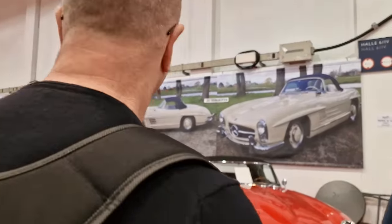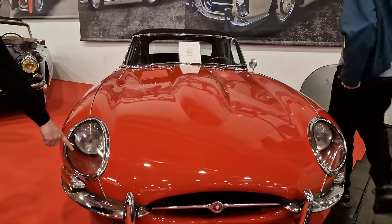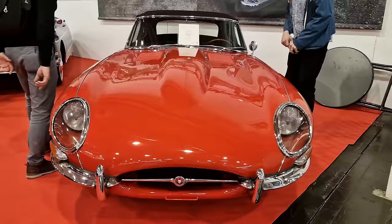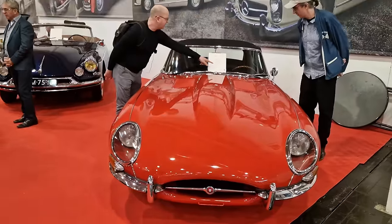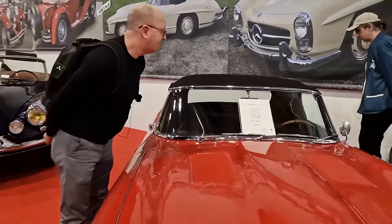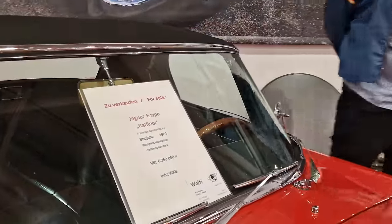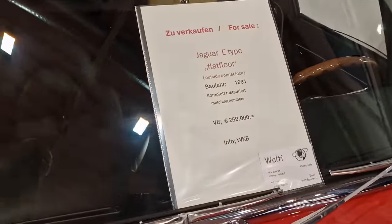OBL! It's another OBL! What the hell? 259,000, completely restored. Nice, it's a Dutch quality at bandit.nl.